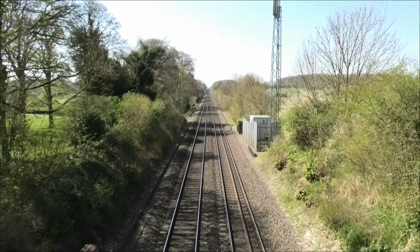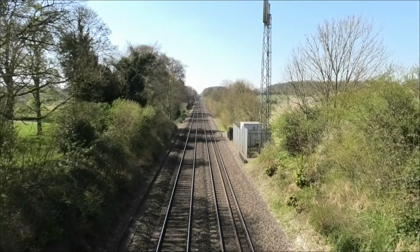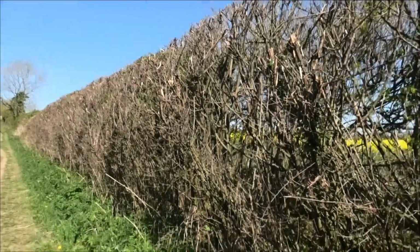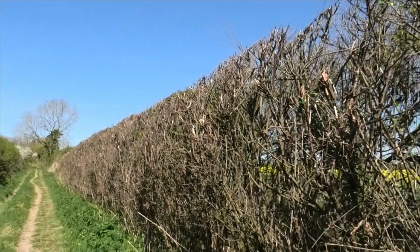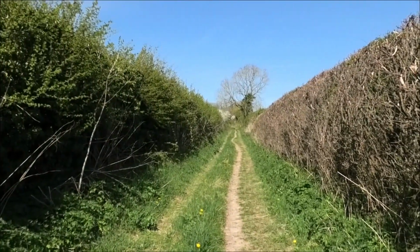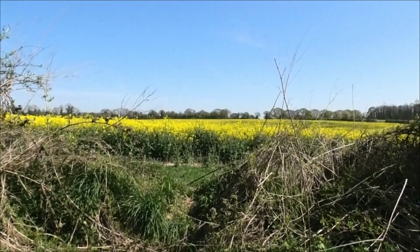Over the rail line, goes to Salisbury, changed there for Exeter apparently. Maintained hedge here, broad at the base, triangular at the top. Very pleasant walking at the moment. Accompanied by a smell of rape on my right at the minute.